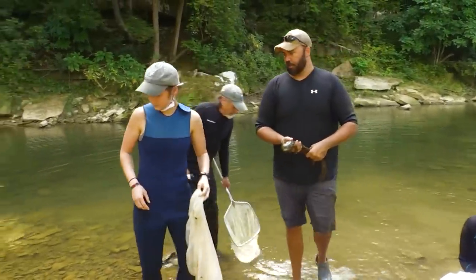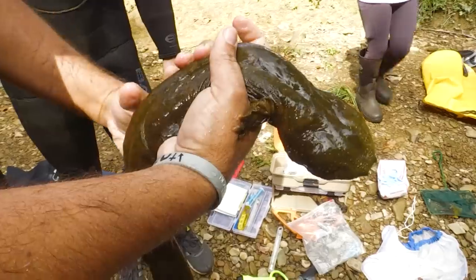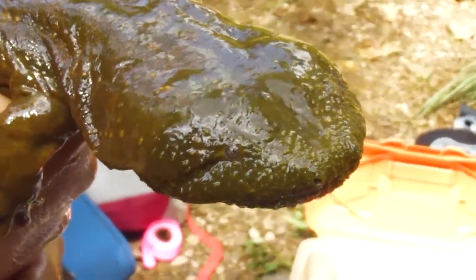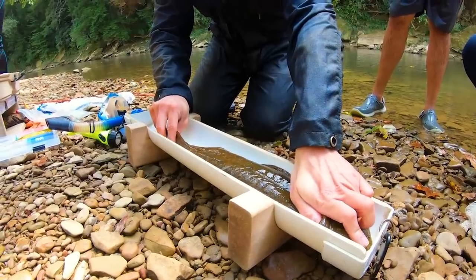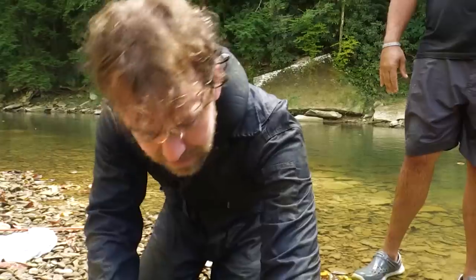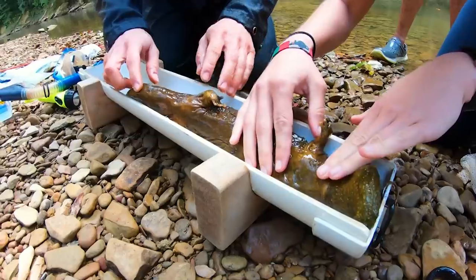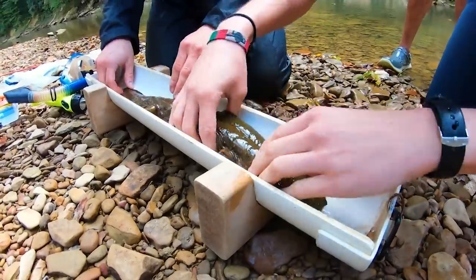In studying the life cycle a little bit from what we've seen so far, most of what we're encountering in the wild with our hellbender population are really old hellbenders. So this is a species that can live for multiple decades. 51 centimeters total length.